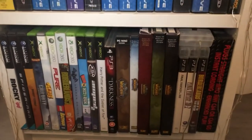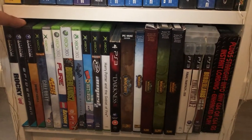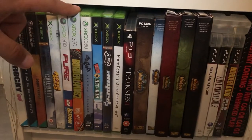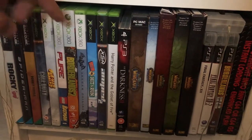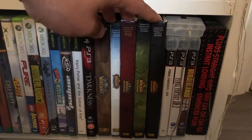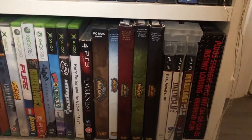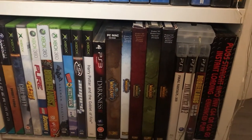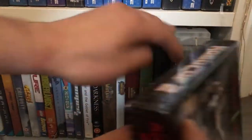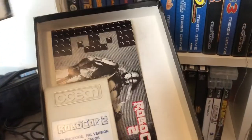The last shelf is a mixed shelf again, some Nintendo GameCube games, some Xbox games, Xbox 360, Xbox Classic, PS3, some PC games, I think the full collection of World of Warcraft games, some PS3 games, and we have here the Robocop 2 Commodore game with the cassette, I think with the manual, yeah, with the manuals as well.